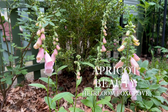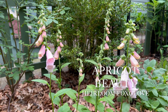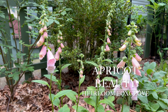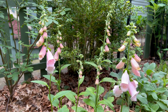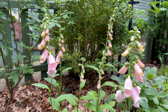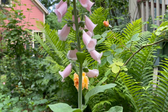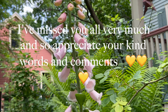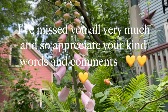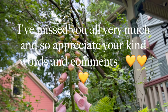And yes, there are leaves everywhere. I need to rake, I need to weed. But you know what? I'm just grateful that I feel well enough to be out in my garden and doing this little tour for you and enjoying what's here, because it's been a very tough few months for me. And I'm not going to go into the details today, but I'm just really grateful for this moment where I'm feeling really good and have the energy to do this with you.